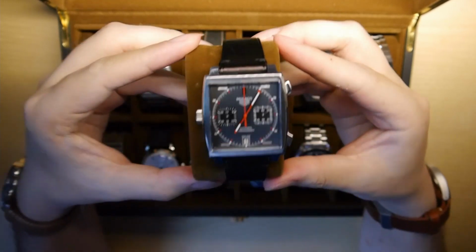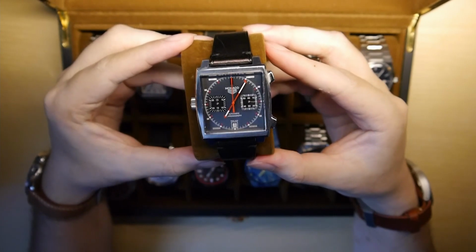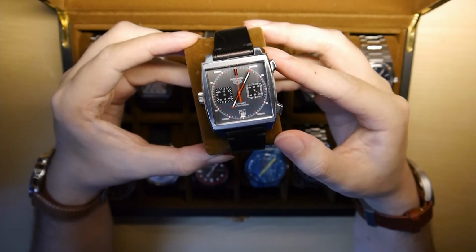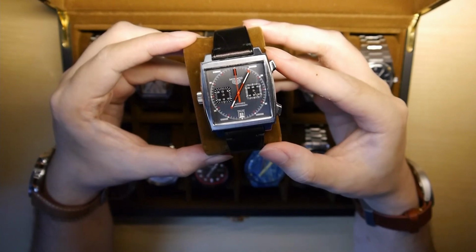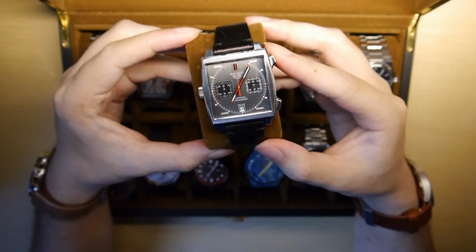Alright, next up is the big boy, it's the Monaco. Again, I've also done a full-length video about this, but if you guys haven't watched it yet, I've wanted a Monaco for very long. This is my big boy watch, something I put on when I just need a little bit of confidence, a little bit of a boost. It's the largest watch I think I have in my collection, and due to its square size, it wears fairly large as well.